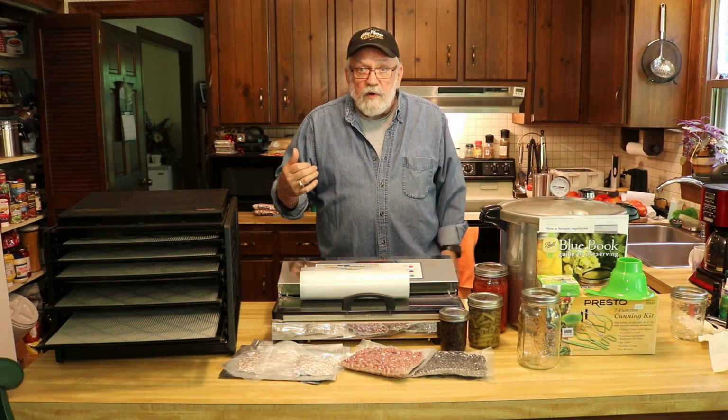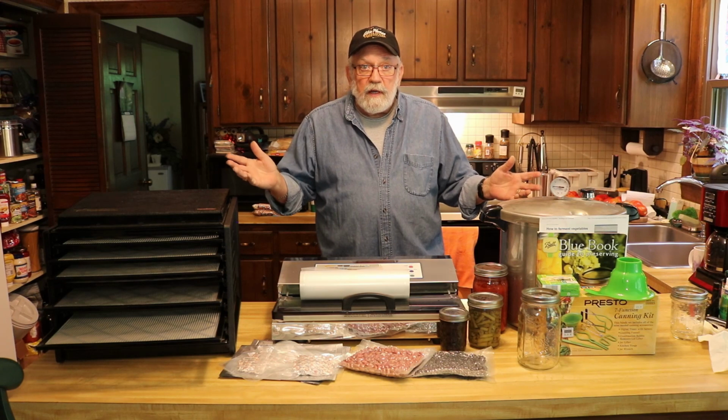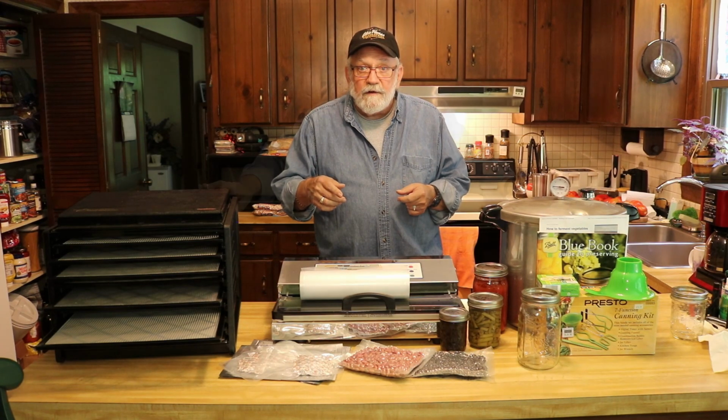Charcoal, we've got a Weber kettle that we've had for years and years. Got lots of charcoal, got all the stuff that we need. You can cook a lot of good stuff on charcoal in a Weber kettle.